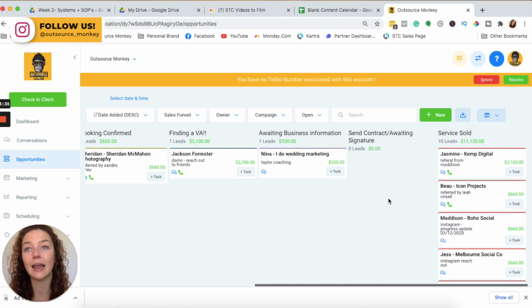But automating that process makes it so much easier for you, because then you don't have to remember, oh, they signed up 3 days ago, which email am I supposed to send? Or, they signed up yesterday, have I sent the contract yet? Or whatever it is. You can just automate it all.